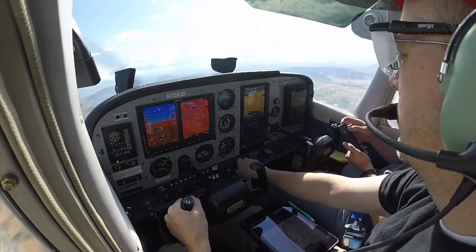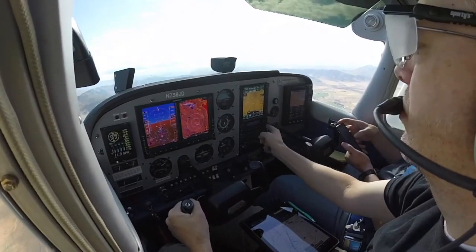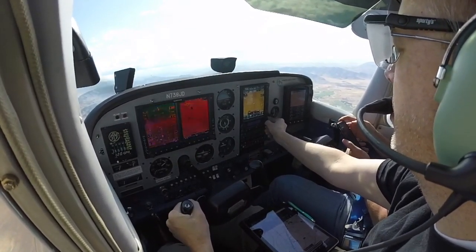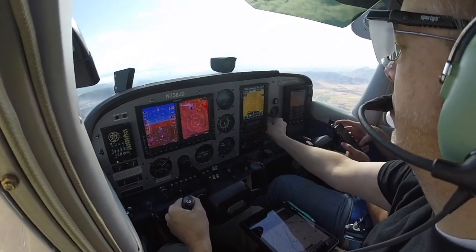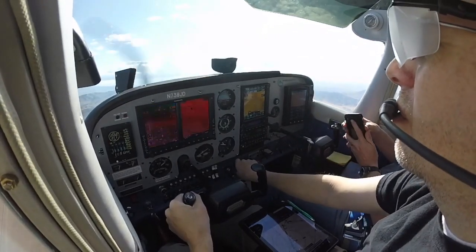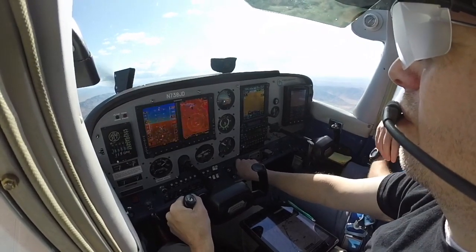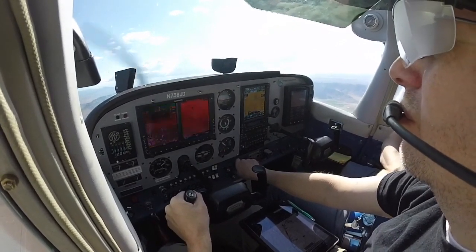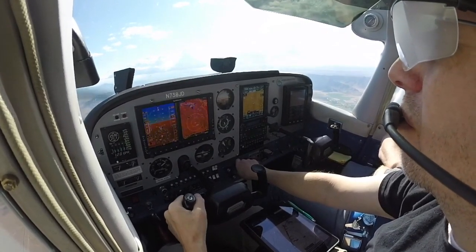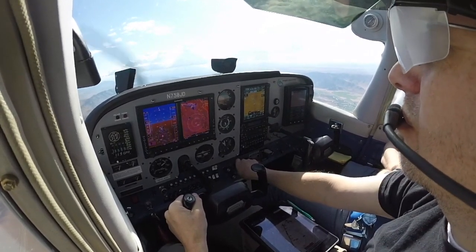Salt Lake Citation 534 Charlie Charlie, 320 for 300. 534 Charlie Charlie, Salt Lake Center, landing south. Salt Lake Center, Sky 4567, 185, climbing 230. Sky 4567, Salt Lake Center, climb and maintain flight level 310. Climb and maintain flight level 310, says 4567. Salt Lake Center, Falcon 11 Tango Sierra, descend through 36.6 for flight level 300. 11 Tango Sierra, Salt Lake Center, good morning. Cross Spain at and maintain flight level 190 at 280 knots. Spain at 19 and 280 for 11 Tango Sierra.